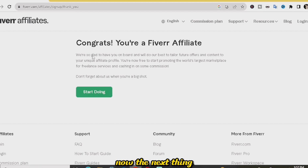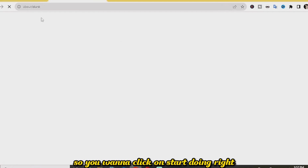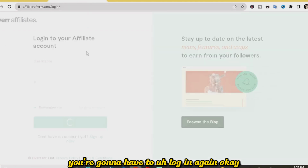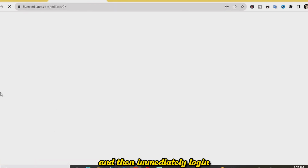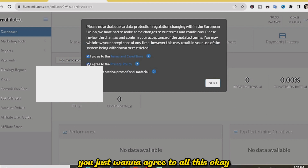Now, the next thing you want to do over here is to click on Start Doing. Okay, so you want to click on Start Doing. All right, and then you're going to have to log in again. So we're just going to log in with our username and password, and then log in. And then immediately you log in, you can just click on never.